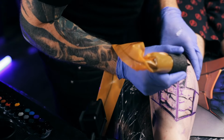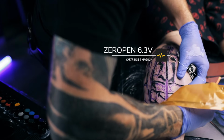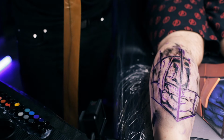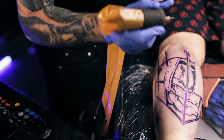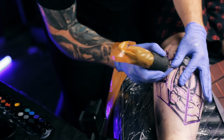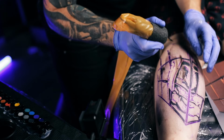And I'm going back with the 9 mag to fill up the smaller spots again. As you can see, guys, right now I'm cutting the edges off to get the sharpness of the design transferred on the tattoo.